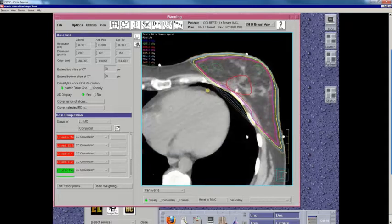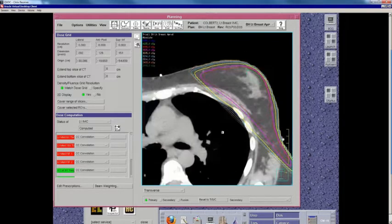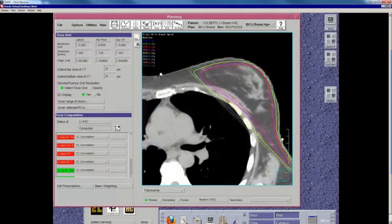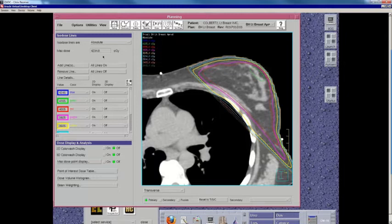So we have good coverage of the breast tissue. We don't have any 7% hotspots, and we have just some scattered 4% hotspots. So that's pretty good. In Pinnacle, you can see the max dose right here, which is 4238 centigray, which is less than 7%, which is 4245. So that's really good. In general, for the breast plans, I try to keep my max hotspot around 107 or less. And in our hands, that's pretty much always doable.